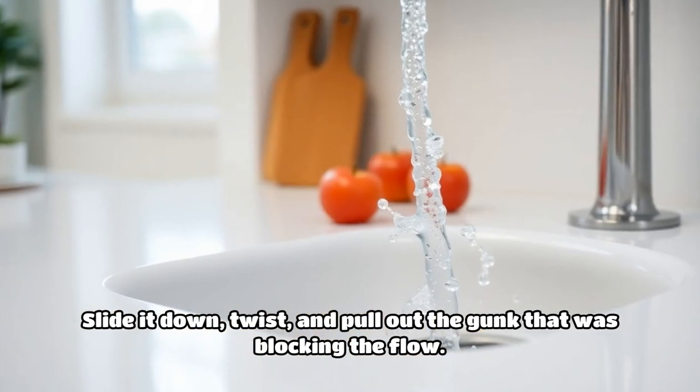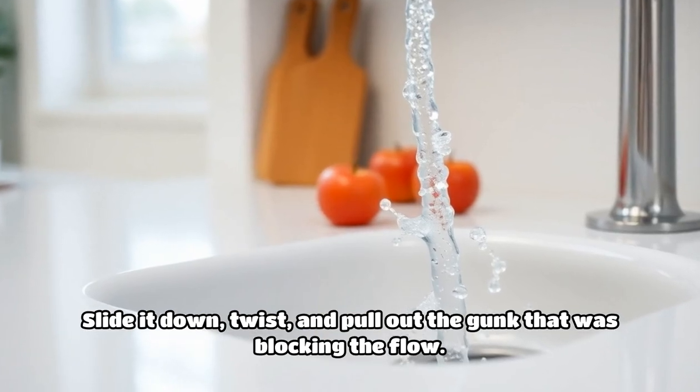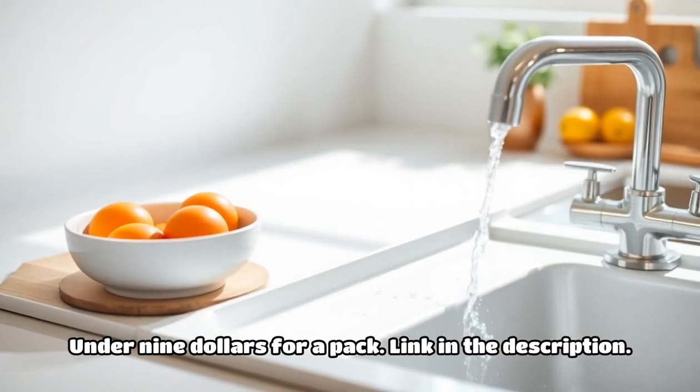Number 2. A drain snake tool that clears a slow sink in under a minute. Slide it down, twist, and pull out the gunk that was blocking the flow. Under $9 for a pack.